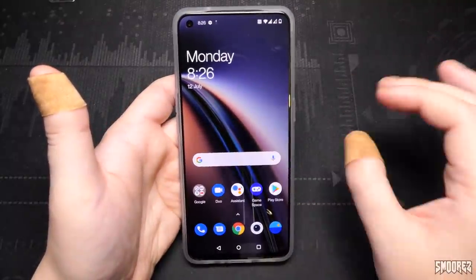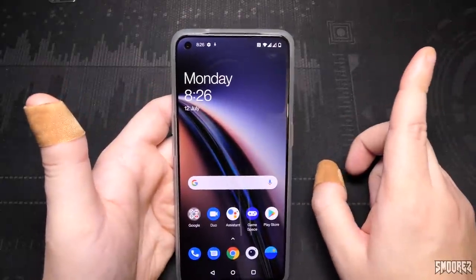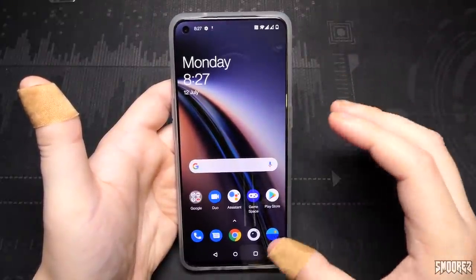Now, as I've mentioned in the intro of this video, as well as the other OnePlus devices that I've reviewed, which you can watch up here. There's a little card just up here if you want to watch them. They all run Oxygen OS, which is pretty much stock Android. It's just that OnePlus has added their own touch to this to make it their own.